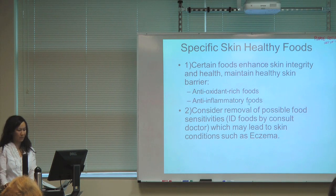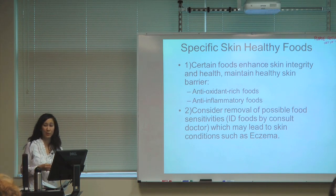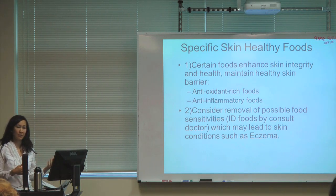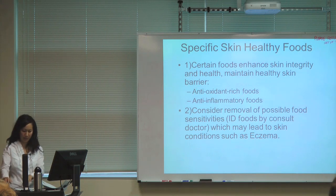And then there's anti-inflammatory foods. It can almost be said that many conditions in the body start with problems with inflammation. Cancer, heart disease, all those things have an underlying inflammation problem.